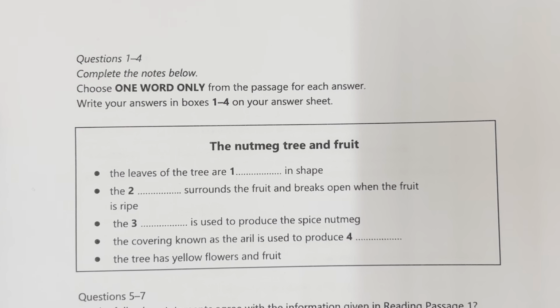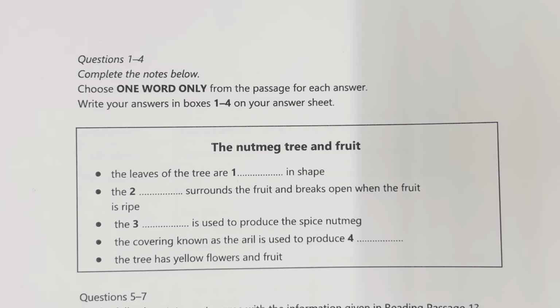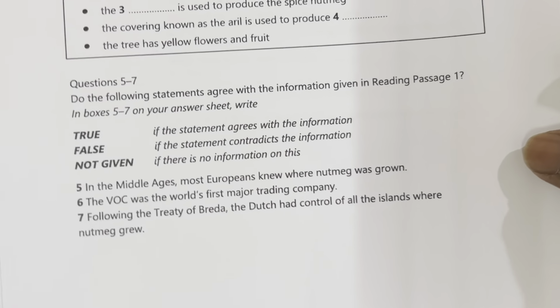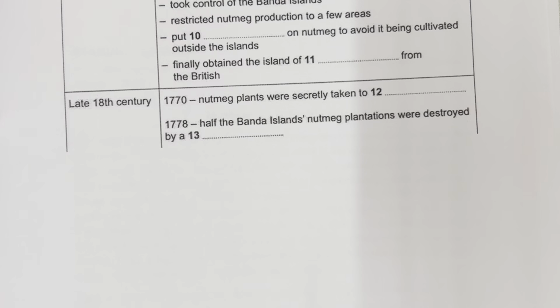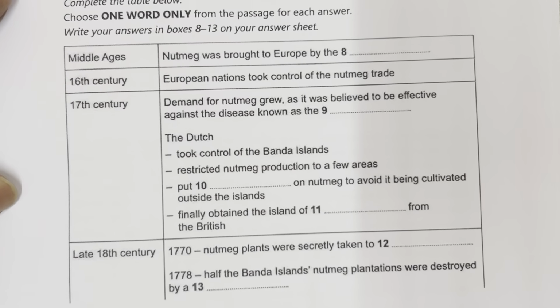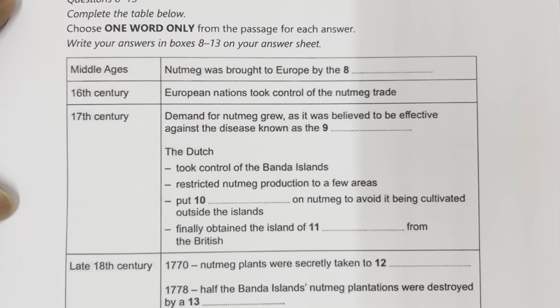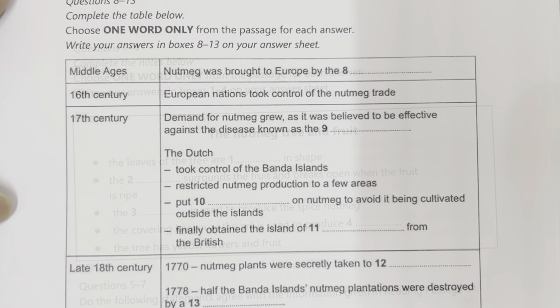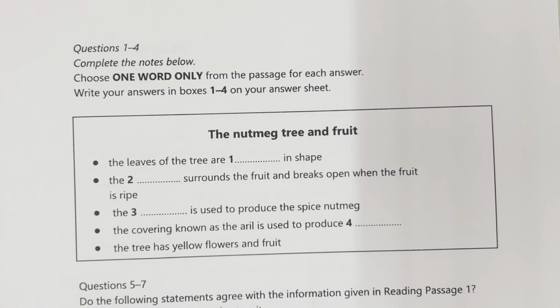So here we have a table completion, and then we have true, false, or not given. And then again we have a table. So let's go one by one. Right, let's look at the first question.